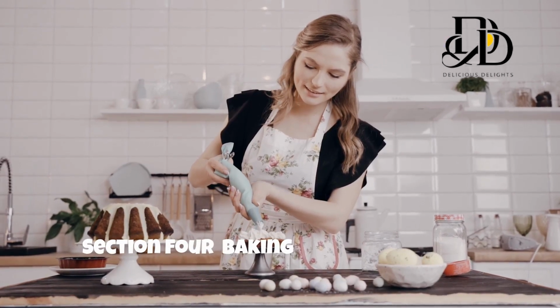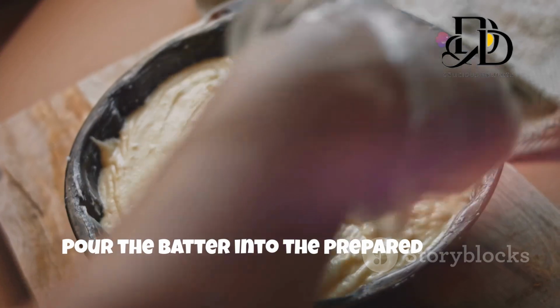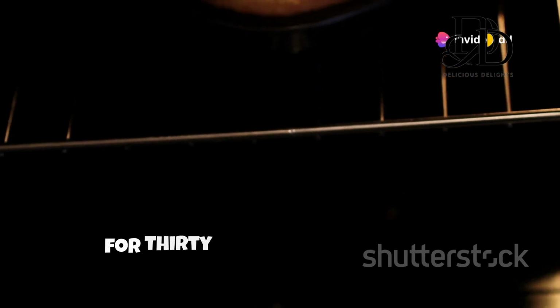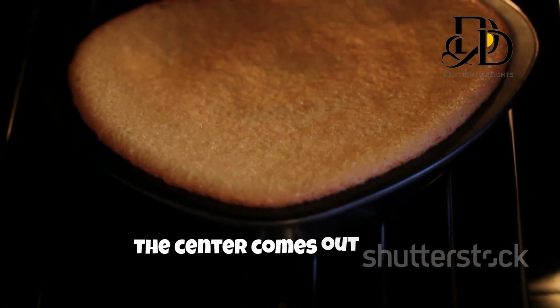Section 4, baking to perfection, the sweet smell of success. Pour the batter into the prepared baking pan and spread it evenly. Pop it into the preheated oven and bake for 30 to 35 minutes, or until a wooden skewer inserted into the center comes out clean.